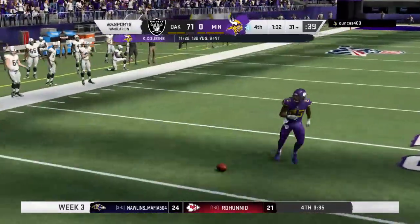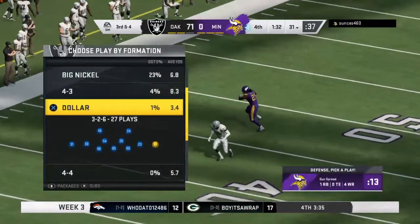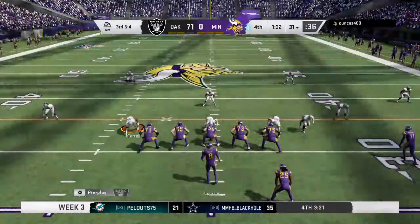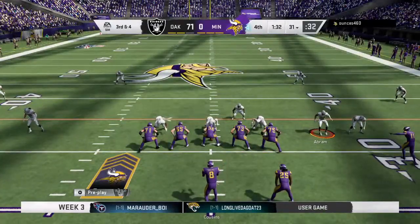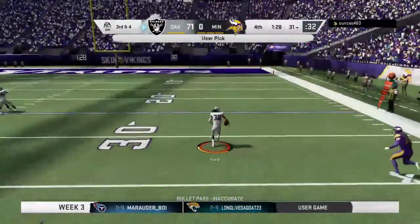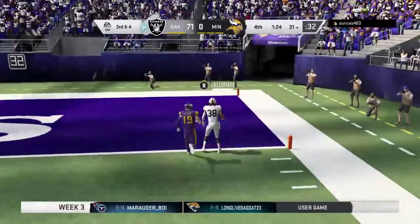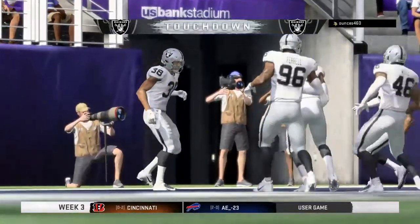Throwing again on second down, but this time it's incomplete. Just nothing there again. He's been sacked multiple times. We've seen the interceptions, of course. He's really been through the ringer, hasn't he? And what we've seen is a defense that's well coordinated. The front and the back really in sync. The front putting on the pressure. And my goodness, another interception. Picked off at the 35, and the Raiders are in for 6. Touchdown.